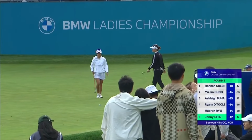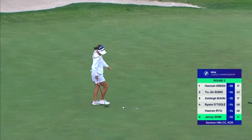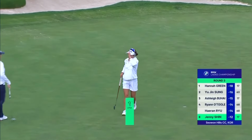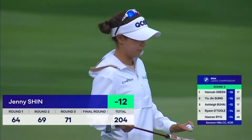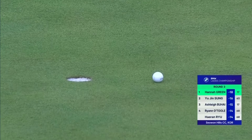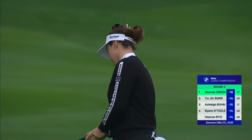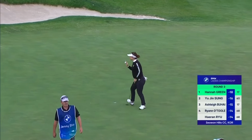Very good for pace, just allowing too much with that putt, after the double at the second. Missed putt at seven. It's been a good fight from Jenny Shin. She'll head into the final round in a share of eight. She's answered the critics. This for birdie. Just needed hitting. But it's been a great comeback. Certainly has. That's four under par on the back nine for Hannah Green. A round of 70.